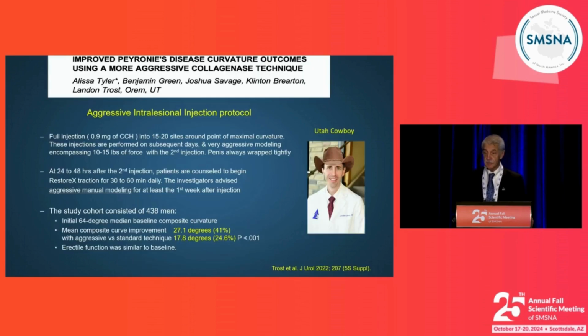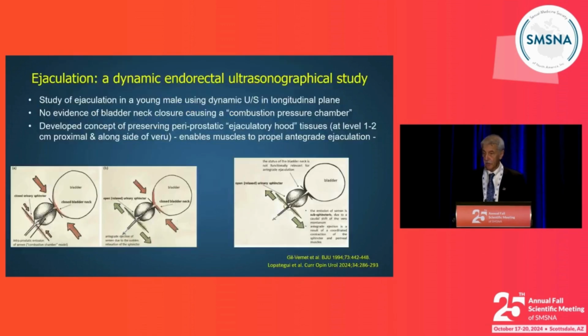As far as Peyronie's disease, I think we have all recognized that collagenase is a treatment, but this is probably almost close to a surgical approach. This is an aggressive intralesional injection by Dr. Trost that injects on successive days and uses very aggressive modeling with 10 to 15 pounds of force, basically wrapping these patients and then sending them home on aggressive manual modeling. What was found is that the mean composite improvement went from 17 degrees to 27 degrees, or from 24% to 41% from baseline. So this was actually quite an improvement.